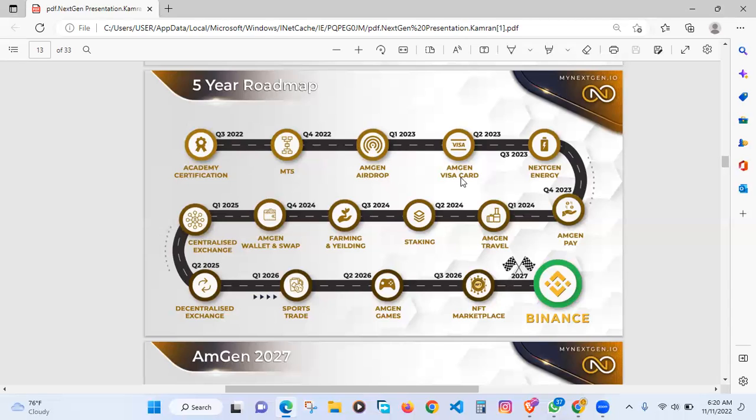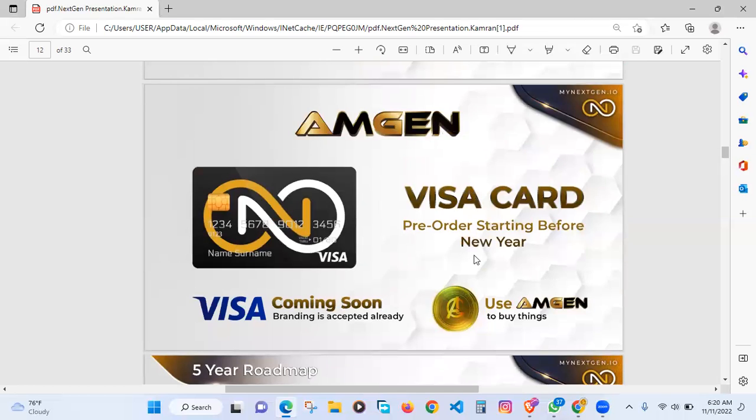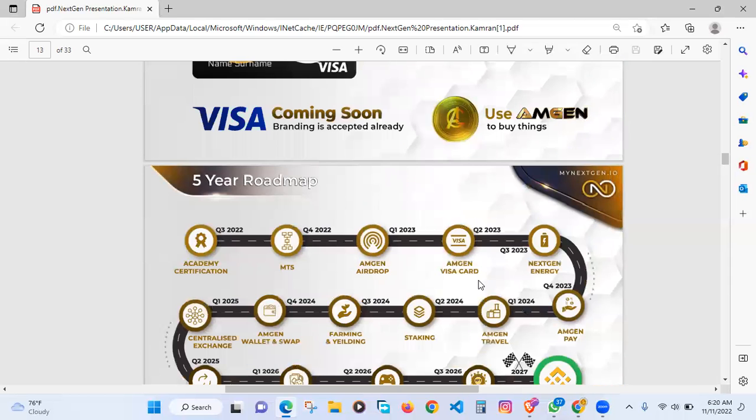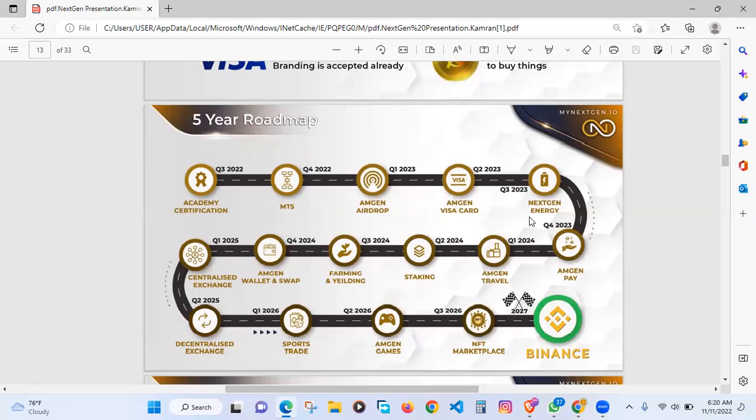The Visa AMGEN card is coming up in Q2 2023, and this is what it's going to look like. The pre-order is already starting around now, when you're watching this video. This will enable people to fund their Visa cards through AMGEN tokens and withdraw US dollars or euros or whatever currency they deem fit, and use it to purchase things worldwide, in every country, every outlet, every airline and supermarket. That makes it very, very important and useful.